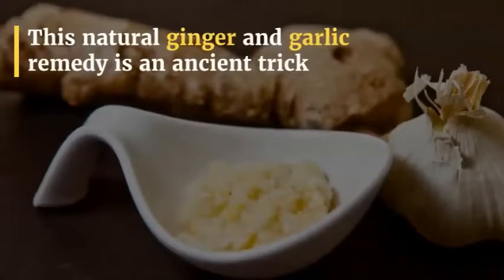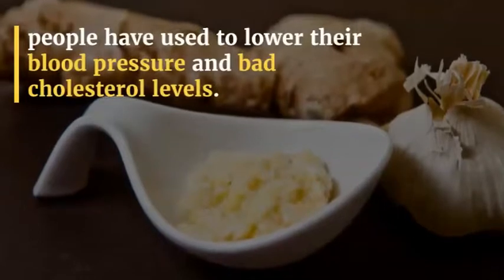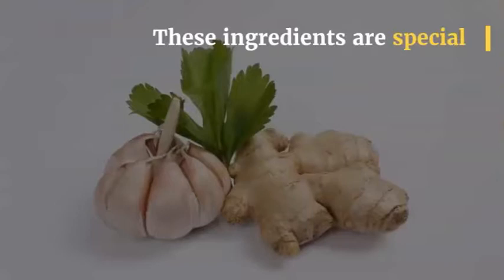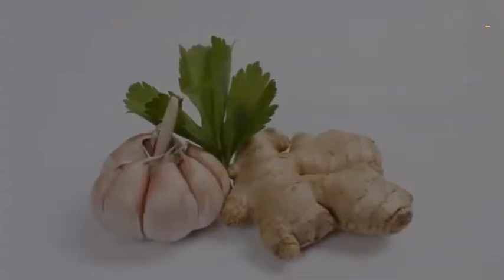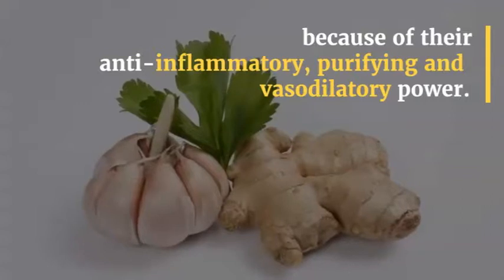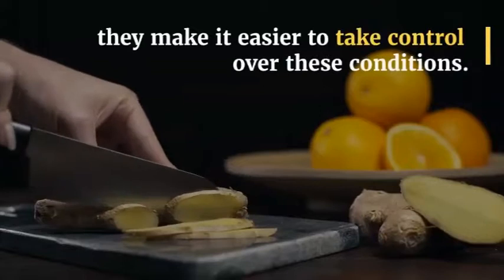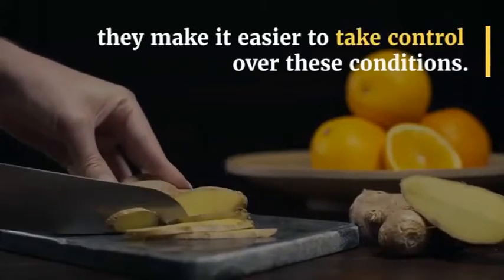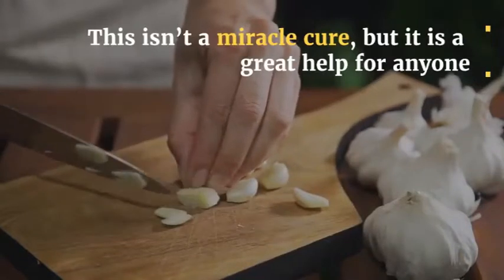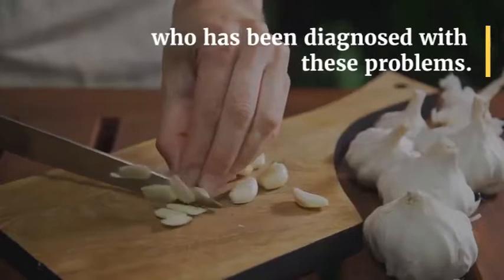This natural ginger and garlic remedy is an ancient trick people have used to lower their blood pressure and bad cholesterol levels. These ingredients are special because of their anti-inflammatory, purifying and vasodilatory power. Once your body absorbs them, they make it easier to take control over these conditions. This isn't a miracle cure, but it is a great help for anyone who has been diagnosed with these problems.